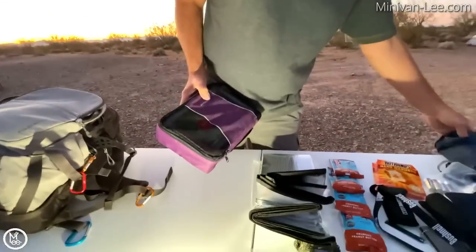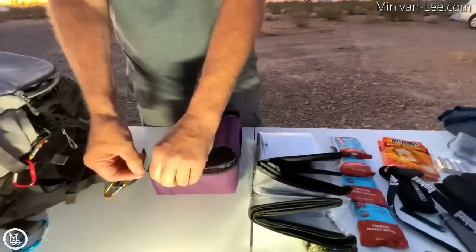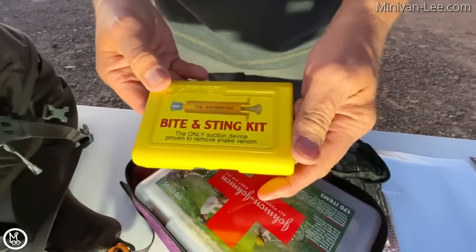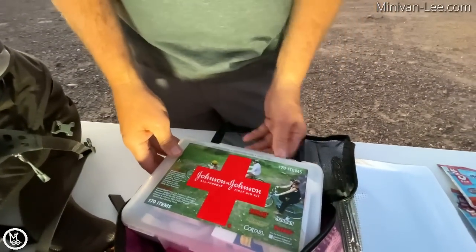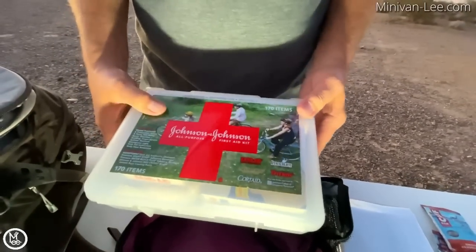These tables are getting full. I've got a pretty extensive first aid kit. I've got a snake bite kit, bite and sting. And then I've got this one here. I'm going to narrow this down and make this a little bit smaller because it does take up a lot of room. But I just bought this. It's a 170 item kit. And I've added to it.